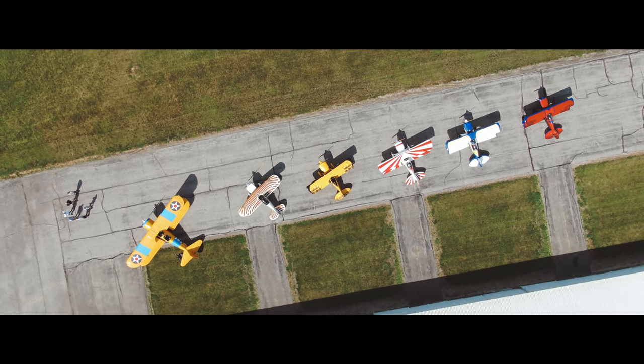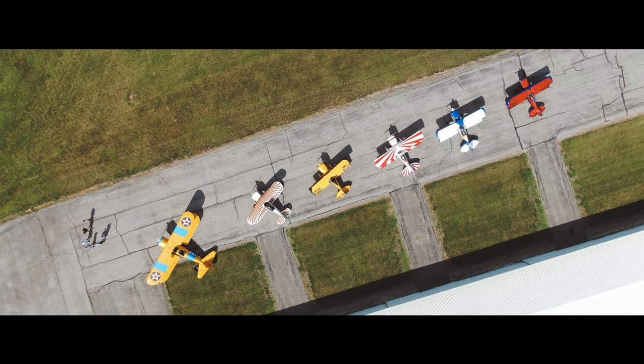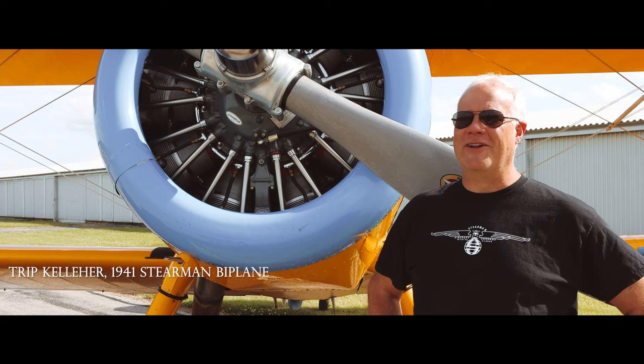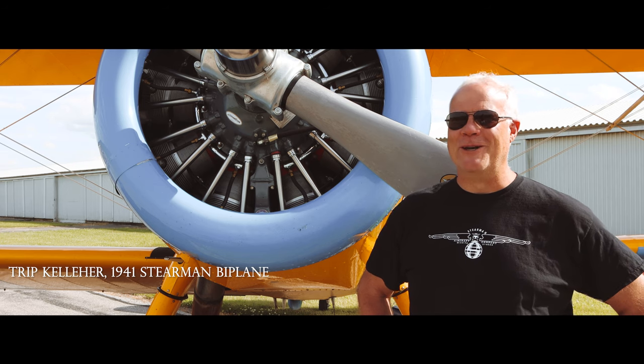1941, it entered service with the U.S. Navy. It just had its 80th birthday a couple weeks ago, May 30th. It's kind of neat. We did some veteran flights, took some veterans that wanted to go up in one, and took them up to celebrate its birthday.